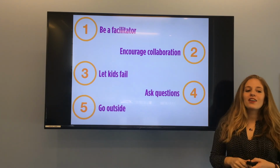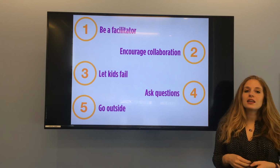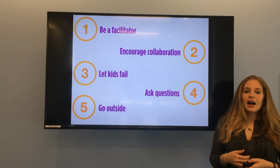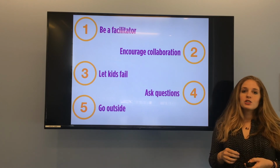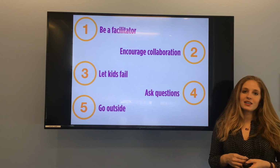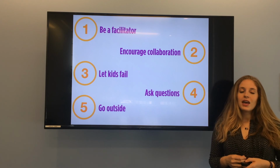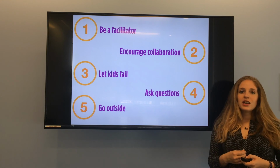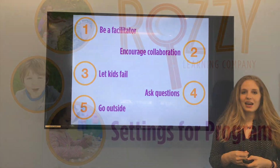And our fifth and final tip is go outside. If you can, it's great to take the kids outdoors and do many of our activities. When the kids are outside, they're much more likely to explore, and it encourages them to use unconventional materials to build projects and come up with ideas. So use some of these tips to help maximize your success in the program, and visit our professional development series for more in-depth knowledge into topics like child-driven learning and growth mindset.